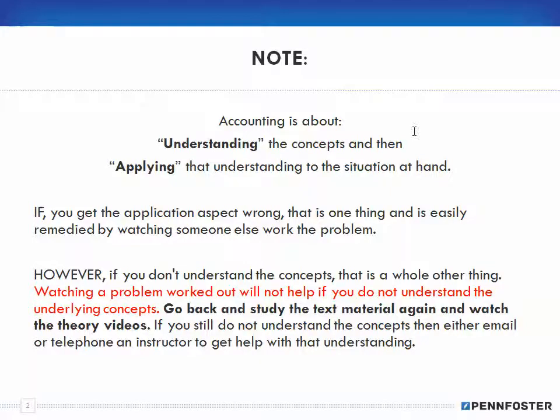Note, accounting is about understanding the concepts and then applying that understanding to the situation at hand. If you get the application aspect wrong, that is one thing and is easily remedied by watching someone else work the problem. However, if you don't understand the concepts, that is a whole other thing. Watching a problem worked out will not help if you don't understand the underlying concepts. Go back and study the text material again and watch the theory videos. If you still don't understand the concepts, then either email or telephone an instructor to get help with that understanding.